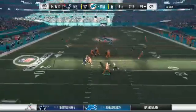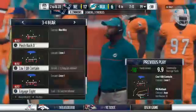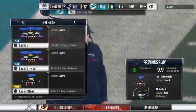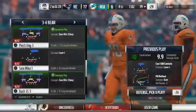Now a play fake here on first down. Rush coming, and he's taken down. The amount of sacks that they've absorbed in this game is absolutely extraordinary. Let's just face it. This offensive line, flat out, cannot handle this pass rush. It's been demonstrated time and time again.